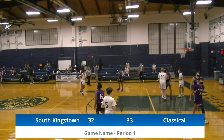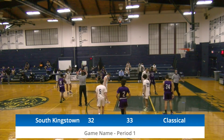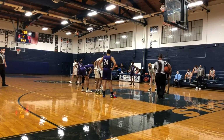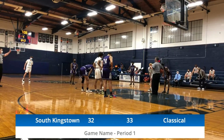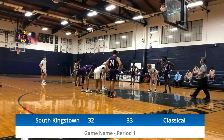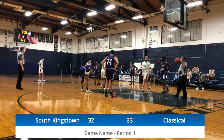Hazard to Jedson. Jedson's going to go right to the rack. Double teamed, almost made it, but it's going to be a foul call again. Another foul. Again, a lot of bumps here. And that is Del Judas again. A lot of contact from Del Judas so far today. Since the start of the third quarter, a lot of contact by Del Judas. All right, Jedson's first free throw is good.